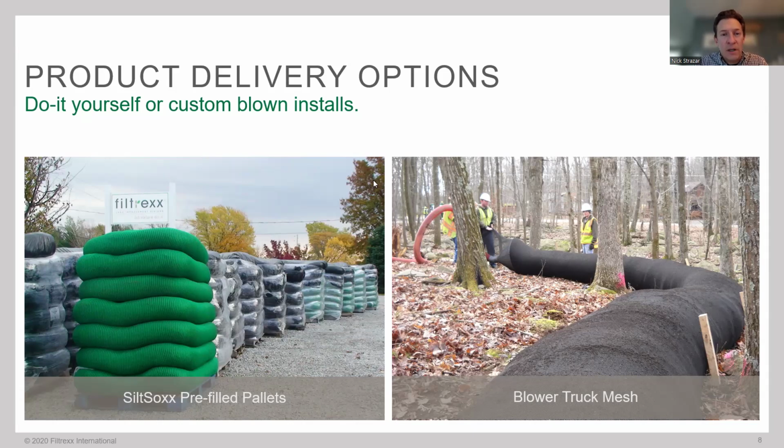Looks like we might have one question. Filter sock instead of silt fence would be beneficial near a river's edge in the woods so you don't disturb the roots. Good. Was that a question or just a comment? That was just more of a comment that I had, that it'd be a great application for these, I think.